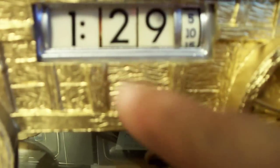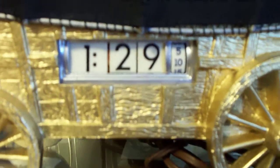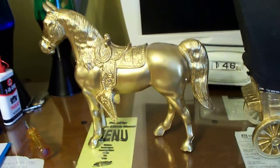Now, he did some body work here. In between these two planks, this is all filled in and hand carved to match the rest of the wagon, as well as the horse that he did.